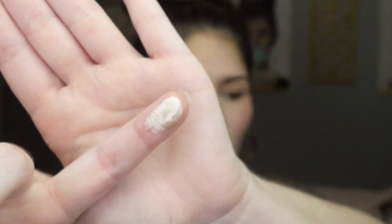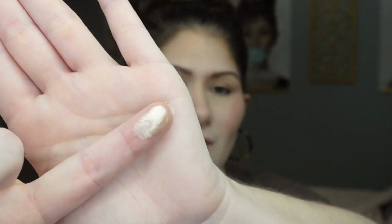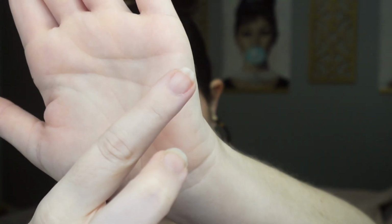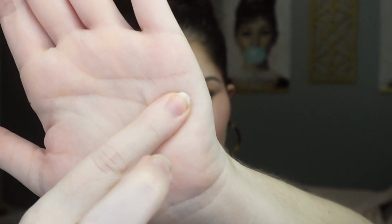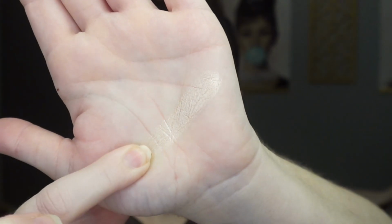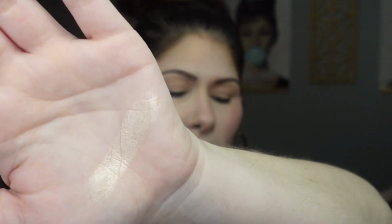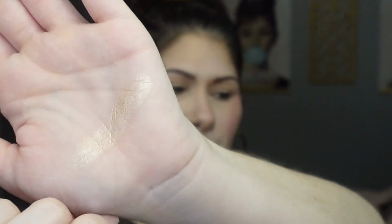So starting with the lightest one, which is the shade Pearl. This is what it looks like on my finger. It's beautiful, it's reflective, it's very smooth and soft. And I'm going to do a swatch, I think right here. This is a good spot. So we're going to swatch that out right there. Oh, that is really pretty. Very beautiful, like light champagne color.